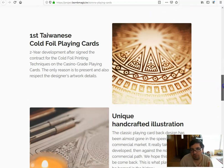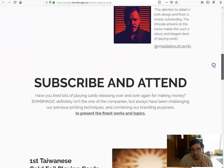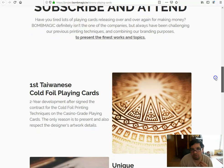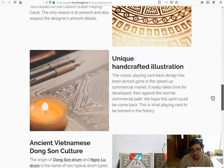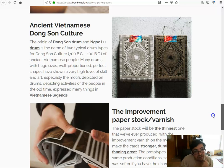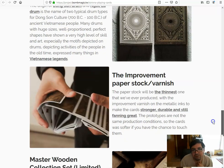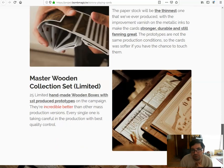This one, the Corona, is coming to Kickstarter soon as well. Not sure when. It's the first decks from Taiwan Playing Cards to use cold foil on the cards, which is pretty cool. And they actually are pretty decent. I do like them. An ancient Vietnamese Dong Son culture. Interesting. Also an improvement in the stock and finish.